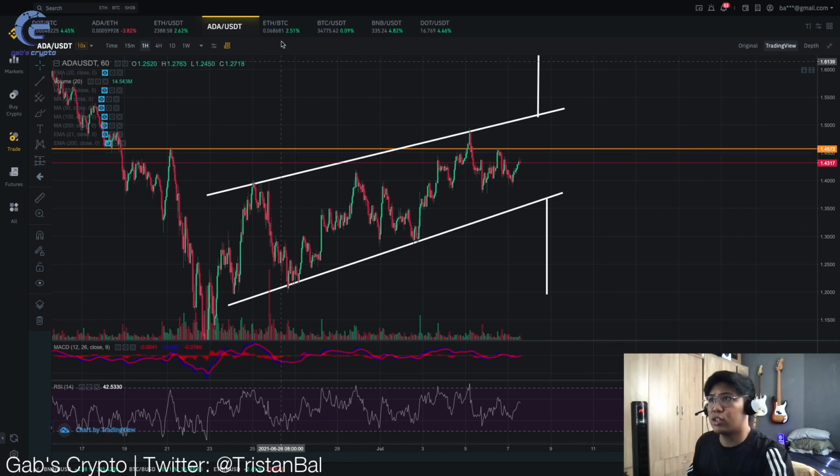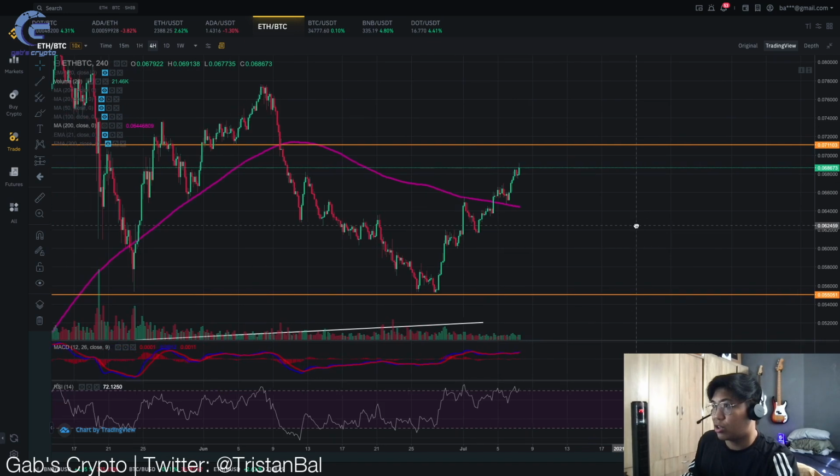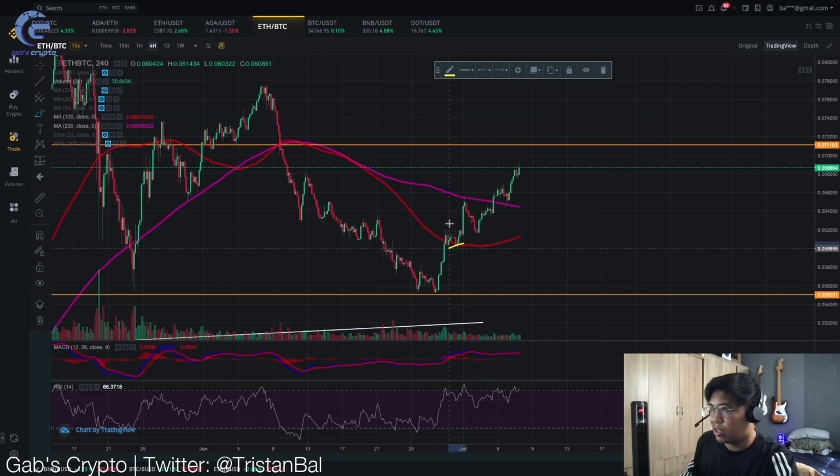So let's also take a quick look at the Ethereum to Bitcoin dominance. Before we end the video, let's look at this. As you could recall, I told you around 2 or 3 days ago that if we break out of this 100 moving average on the 4 hour, this would lead to a significant pump for Ethereum. And we saw the pump. And in my other video, I said that if we had a 200 moving average breakout, this would more likely continue to the upside. So right now we are seeing that.